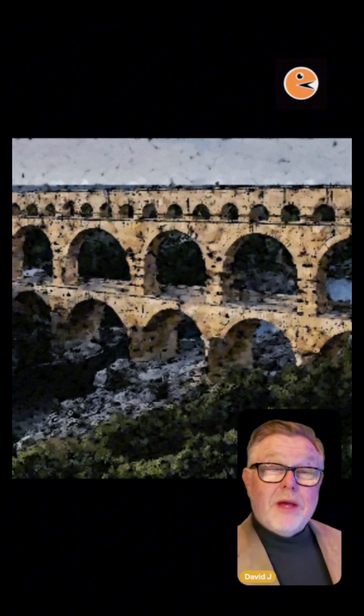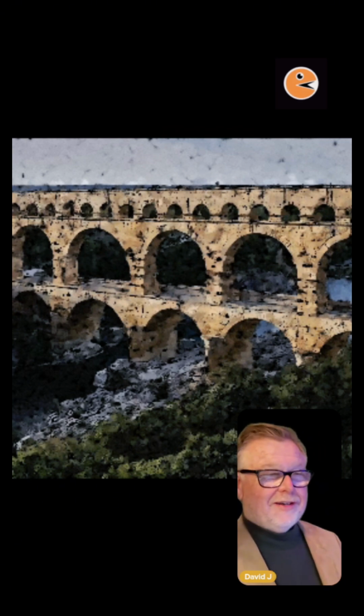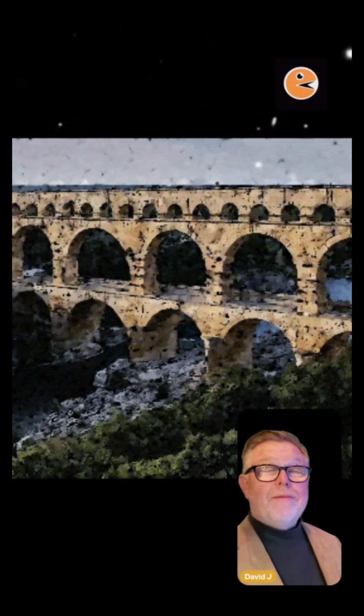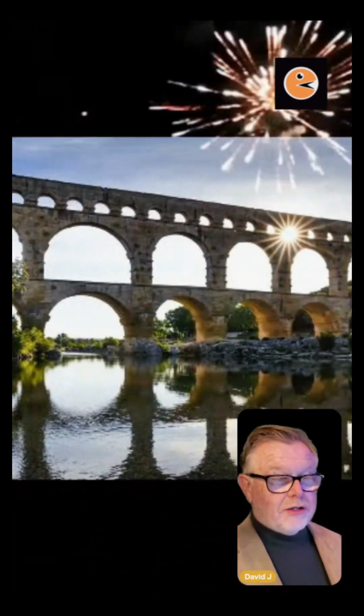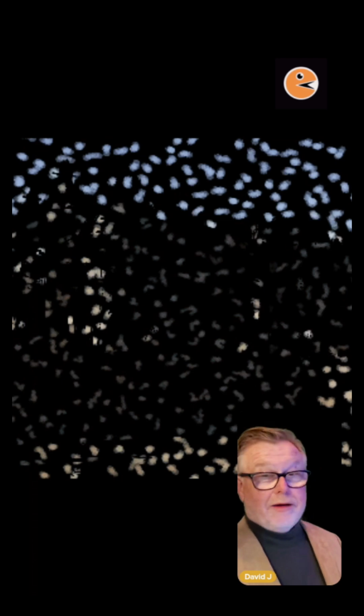This is called the Pont du Gard. Pont du Gard, did I say that right? Pont du Gard in Nîmes, France. You don't say the S, right? Nîmes, France. No S. Yeah, they're going to be a little hard tonight, but just think of the educational value. The Pont du Gard is an enduring symbol of Roman engineering.